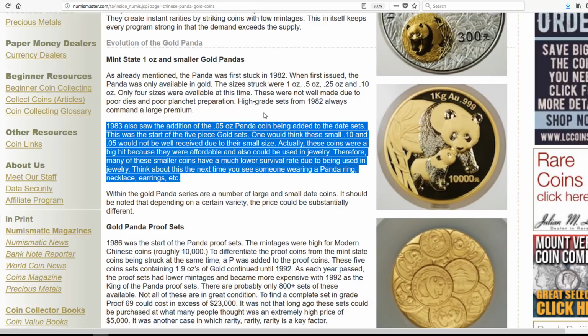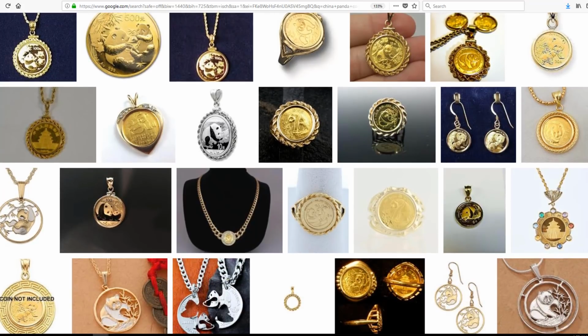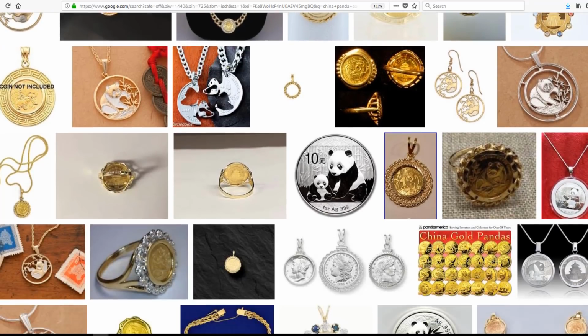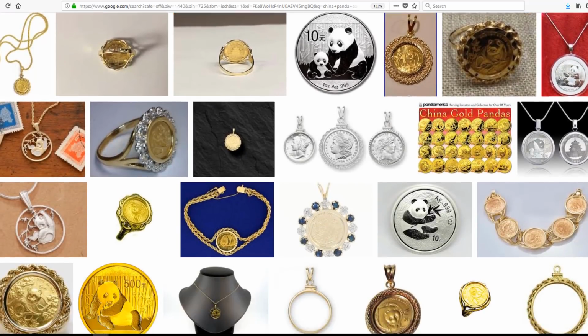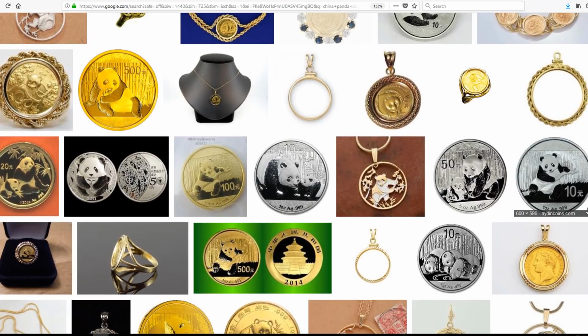And again, this article here: a lot lower survival rate due to them being used in jewelry. I'll show you an example right here. I've seen this many times in pawn shops and jewelry stores, and on a few occasions ladies wearing these panda coins on their ear, on their watch. I've seen guys that have worn panda coins as belt buckles and other types of decorative jewelry.